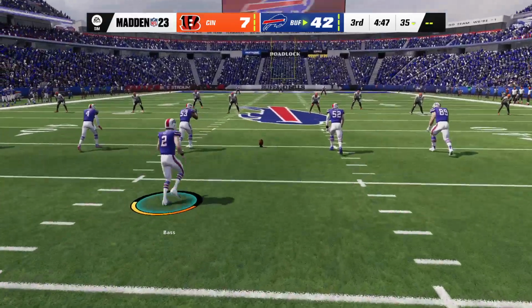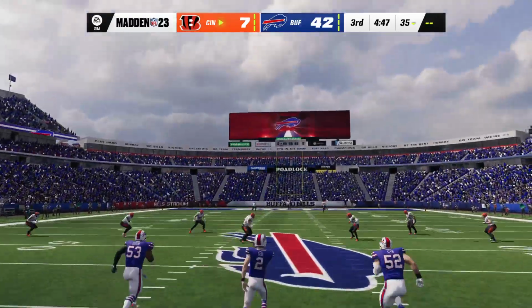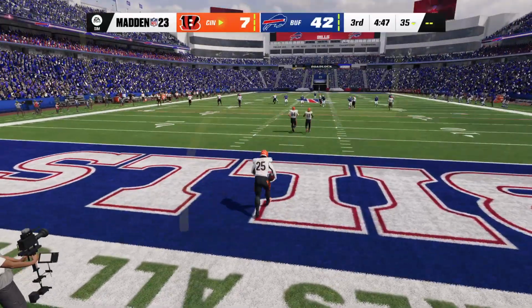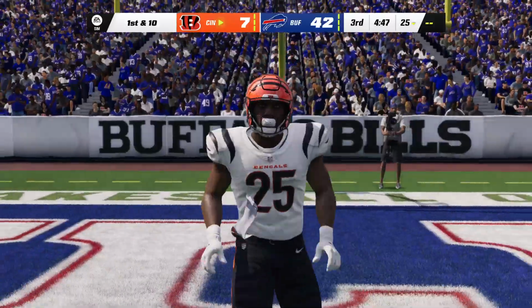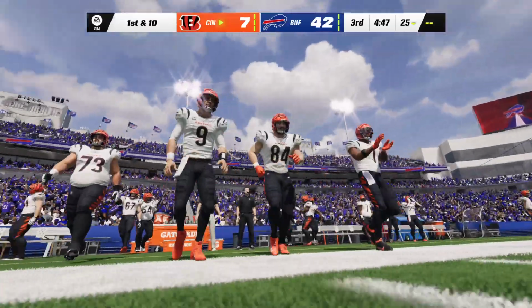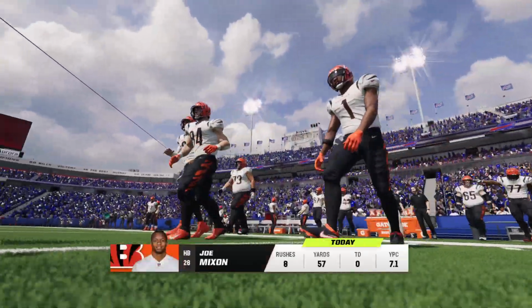After the touchdown, Bass to kick it away. And from back there, a wise move. He'll just sit on this one, and it'll come out to the 25. The Bengals set to take over.